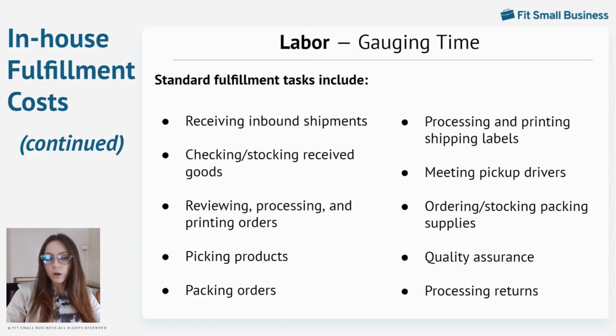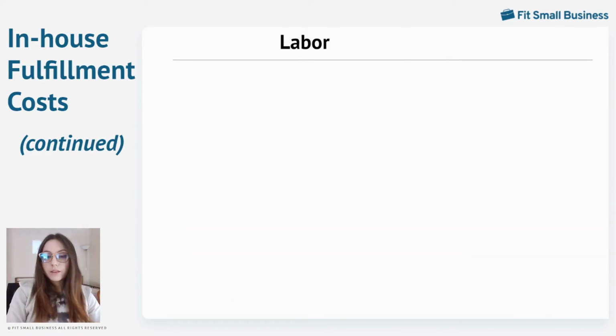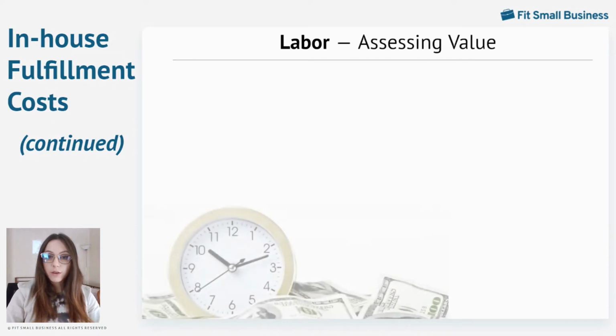Think about how much work and time will go into each of these duties with your specific order volume and unique business needs in mind. During a startup phase, all of these tasks might take on average 4 to 5 hours per day, 5 days per week, but it helps to get a more tailored estimate. Next, you'll determine how much fulfillment will cost, which starts with assessing value.